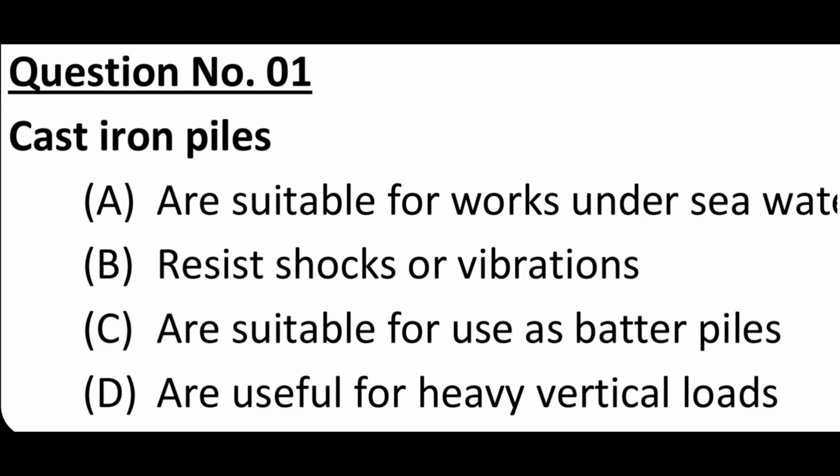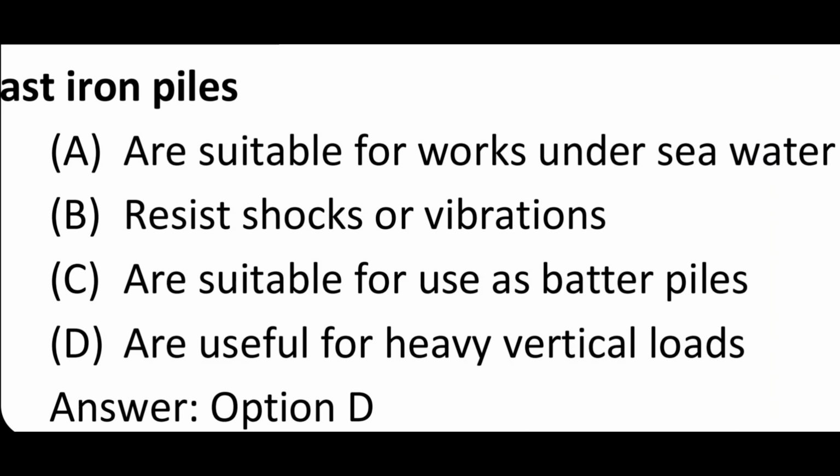First question, cast iron piles are: option A, they are suitable for works under seawater; B, they resist shocks or vibrations; C, they are suitable for use as batter piles; and option D, they are useful for heavy vertical loads. So the correct answer is option D, they are useful for heavy vertical loads.